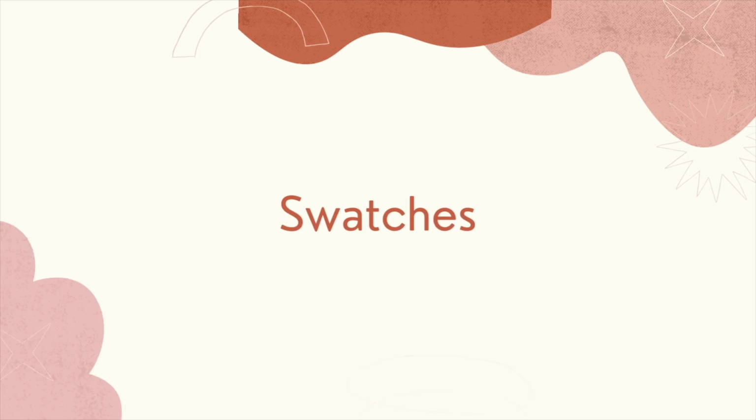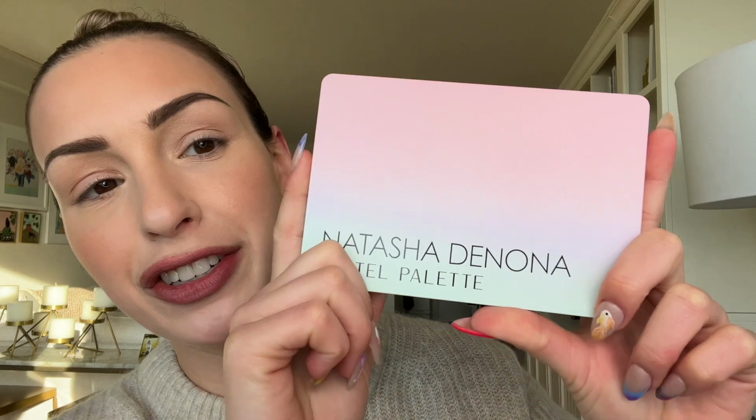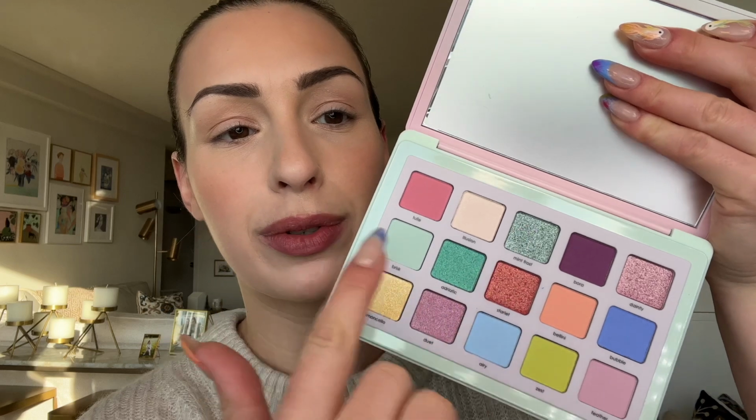Okay, party people, let's kick off the swatches of this gorgeous new pastel palette from NATASHA DENONA. I just want to show you guys real quick up close. This is the packaging. This is so pretty. I love this. It just reminds me of, like, cotton candy sunset. It is so beautiful. So what I'm going to do here, guys, is just swatch all of the shades on my arm in order. First row, second row, third row.